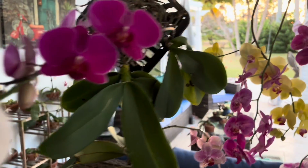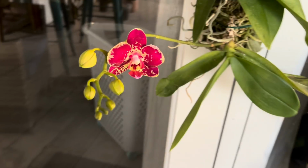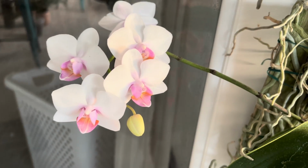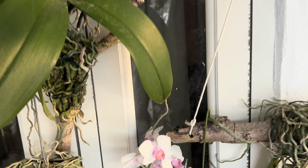These are just a regular wall of Phal blooms. Excuse me. Over here, look at how pretty. Don't mind the laundry basket in the back. I'm telling you, I'm packing. How pretty. This one is kind of jamming into the window. I don't know why. Look at this.